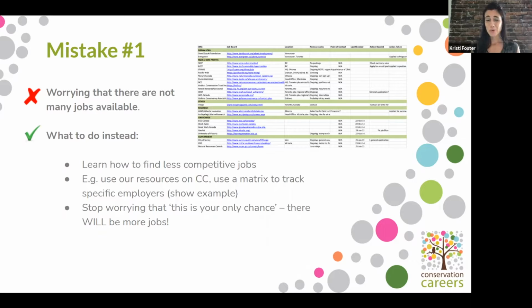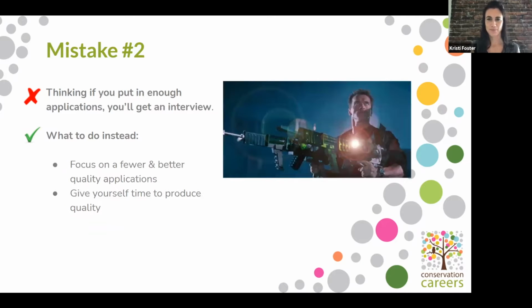And also you can stop worrying that when a job comes along, it's your only chance, because there will be more jobs out there. There will be more coming down the line. Don't feel you have to apply to every single thing you see, because then you're more likely to burn out also. All right. Thank you, Kristi.